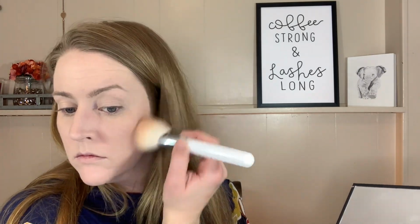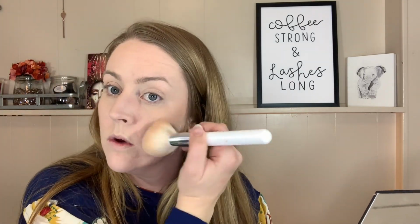I'm gonna use this Smashbox Holidaze palette. I've been really enjoying this. I wasn't sure how I'd feel about it at first because there's so many shimmery shades in it, but now that my skin's been so dry, especially in the wintertime, it's got these nice bronzer toppers and blush toppers with a nice glow that just kind of bring your skin back to life, and I've really been enjoying that.